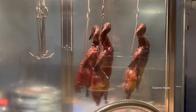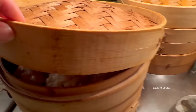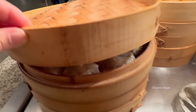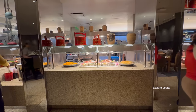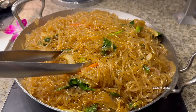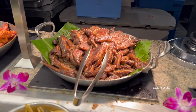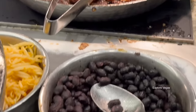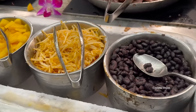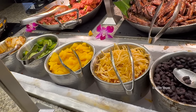Roasted duck, anyone? Here's shrimp har gow. Some vegetable dumplings. Shumai. And barbecue pork buns. Here are Korean glass noodles, kalbi short ribs, and they have all of the Korean side dishes. There's pickled daikon, cabbage kimchi, cucumber kimchi, black beans, and bean sprouts.